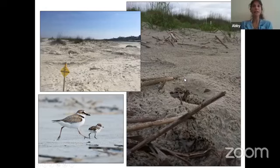And we've got a variety of nesting shorebird species along the Atlantic coast. So these are Wilson's plovers, and like many beach nesting birds, they make a little depression in the sand, they lay their eggs in the sand, and then they hatch and they have little fuzzy chicks that are running all over the beach. And you can see both the eggs and the chicks blend in really well with their surroundings. And that's one of their main defenses, is they try to hide.